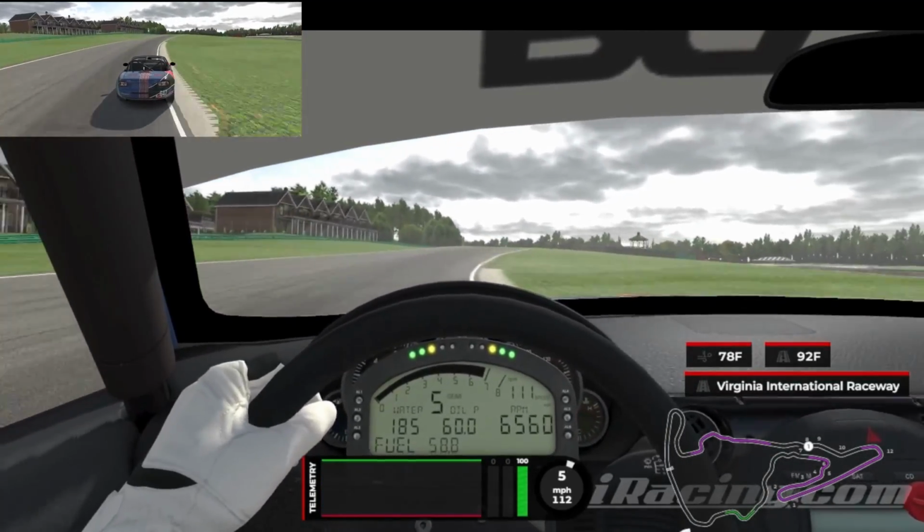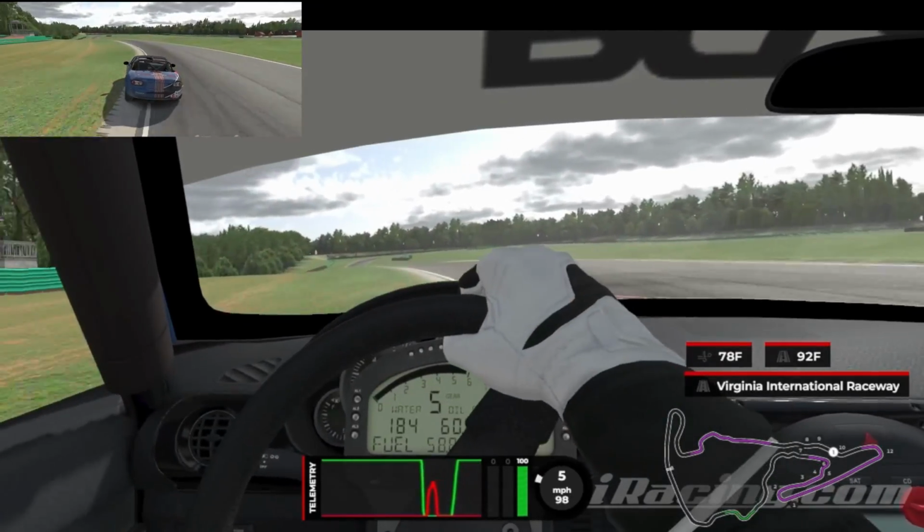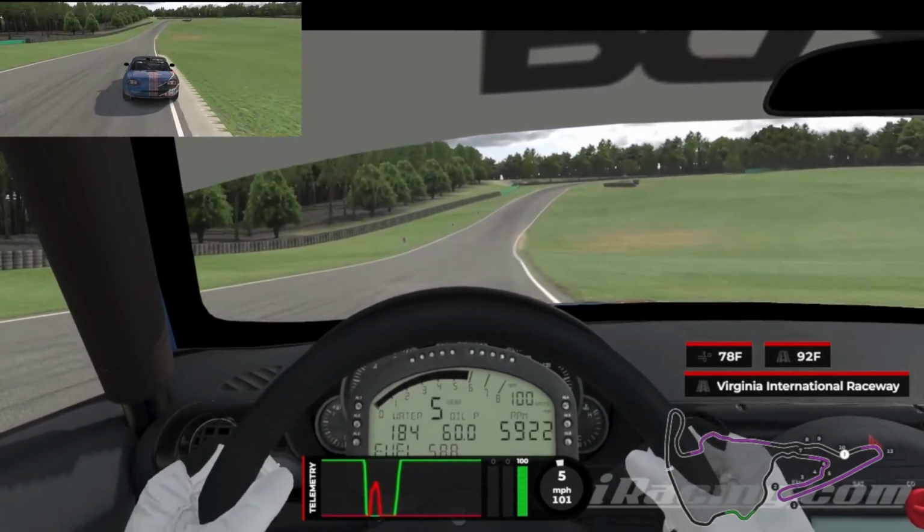Heading towards South Bend. You can get on the throttle. You can turn in really early here. Put the left tires into the grass. You won't get a one-times.